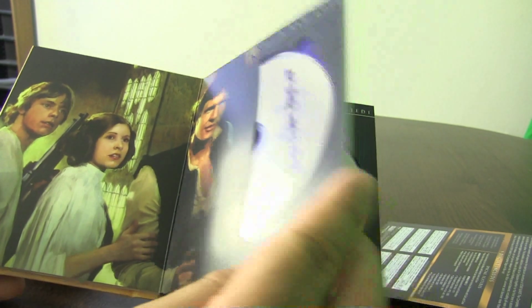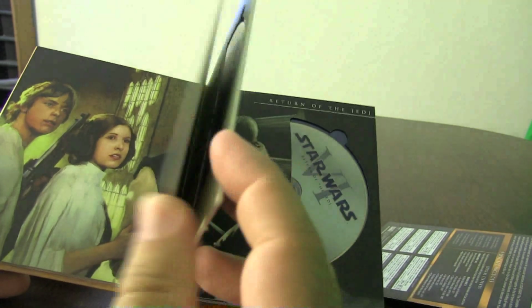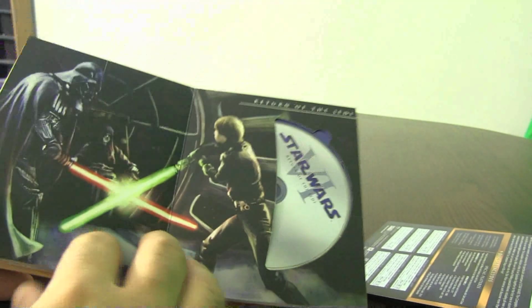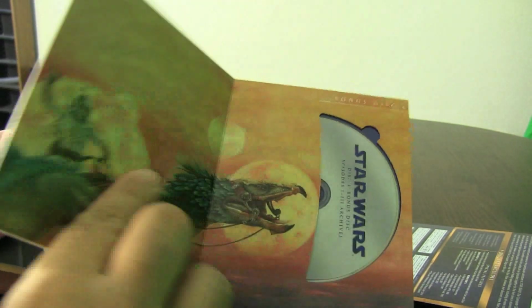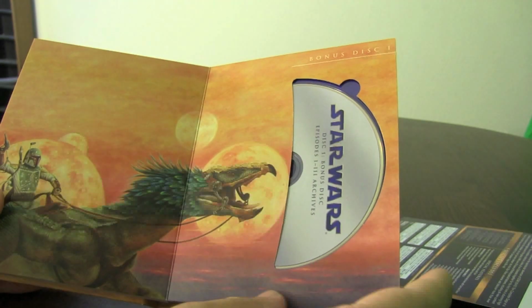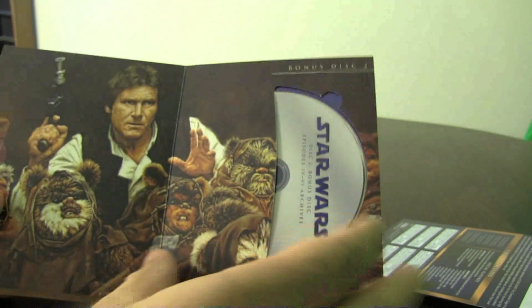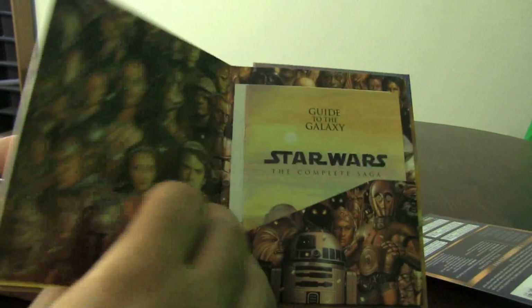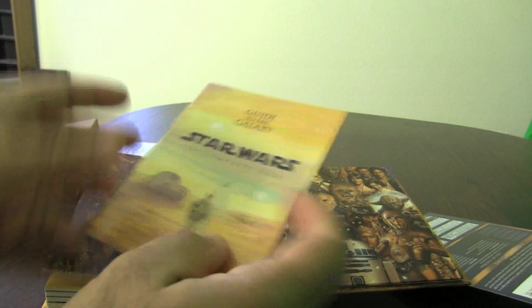New Hope. Empire Strikes Back. Return of the Jedi. Bonus disc 1. Bonus disc 2. Bonus disc 3. And here is kind of the back, and it looks like there's some information here. This is just your magnetic, so you don't steal it. Okay, it can be thrown out.